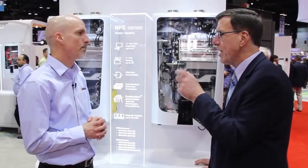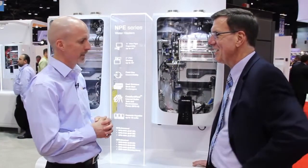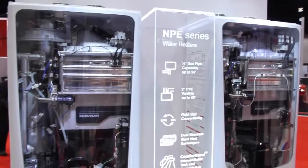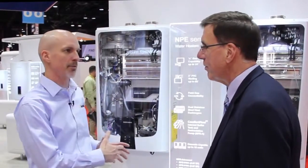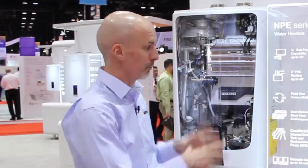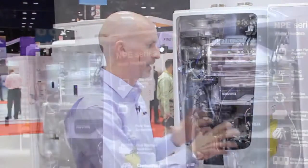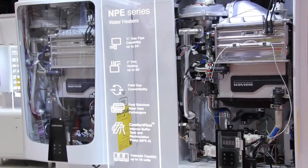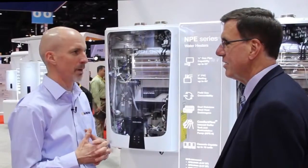Nice. So, what about that cold water sandwich stuff? Well, this doesn't address that quite as well as our A unit over here, which is the same water heater, but we add a pump and a buffer tank. It allows us to do recirc with this unit and take care of that cold water sandwich that gets talked about so often with tankless. Both units being condensing, they're very high efficiency, and you get the most bang for your buck.